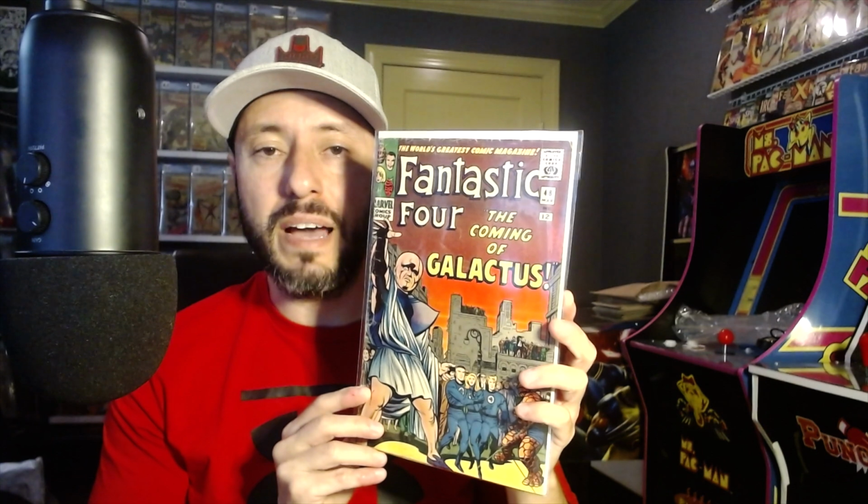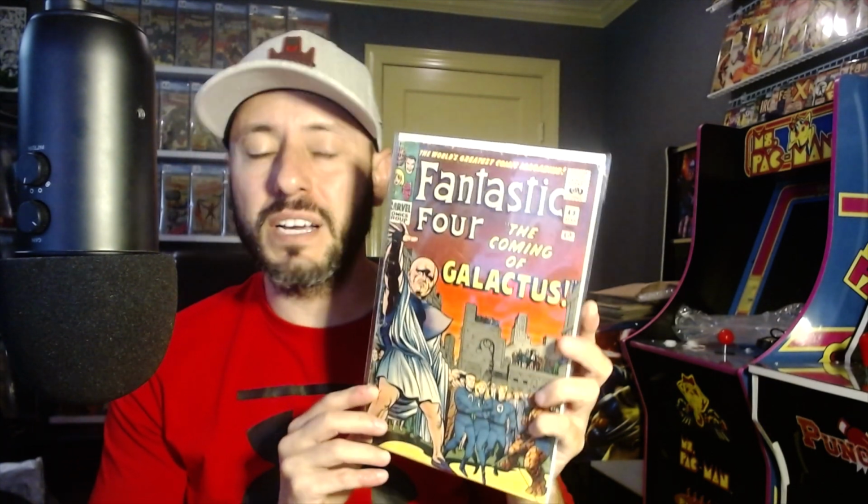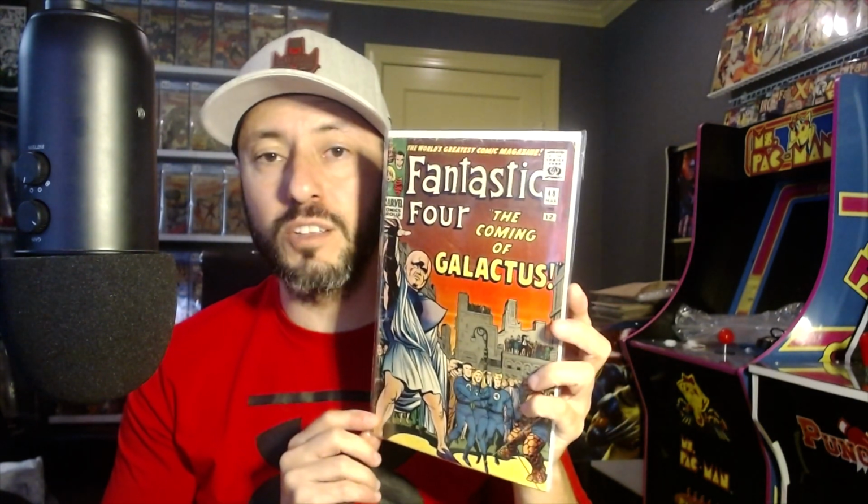I've owned this book in the past. I had a 4.5 CGC graded book. I sold that when Fox was turned over to Marvel. I thought that was a good time to sell this book. Boy, was I wrong. But I wanted to add another one back into the collection if I found one for a decent price. Now, I went ahead and purchased this book for $2,100. You guys let me know if I paid too much.